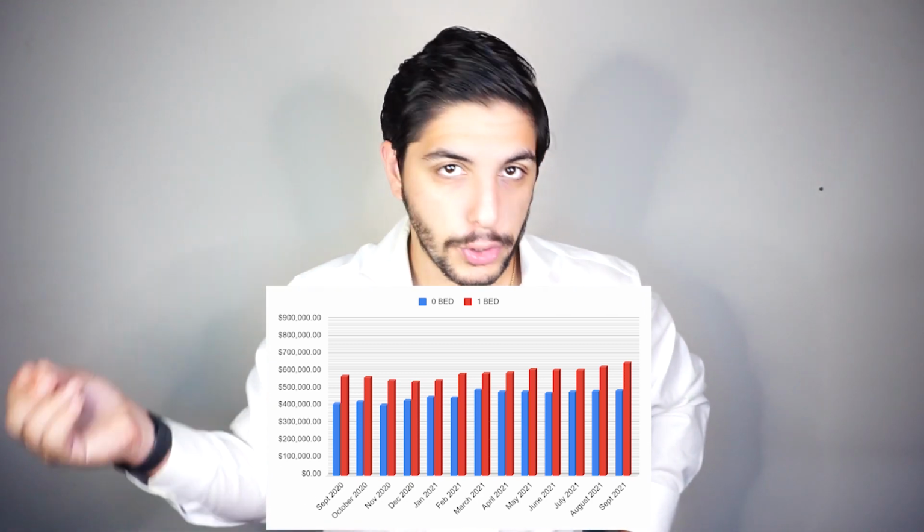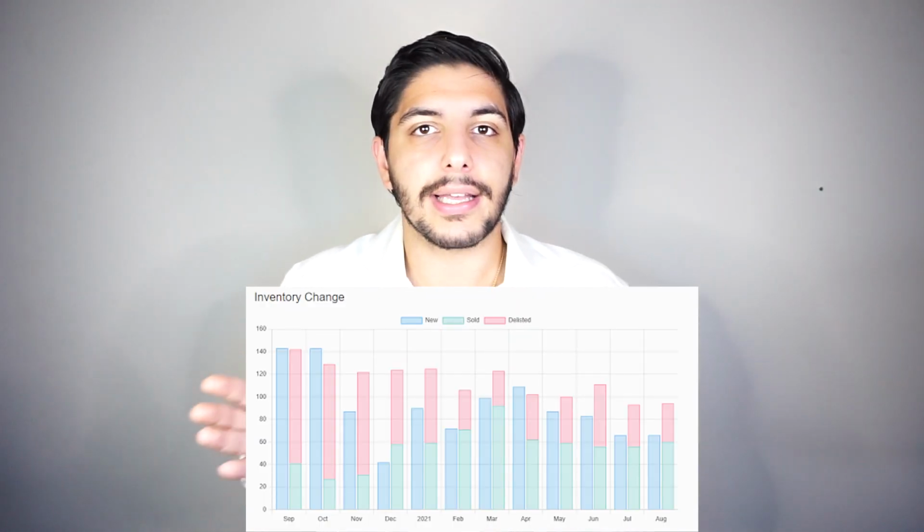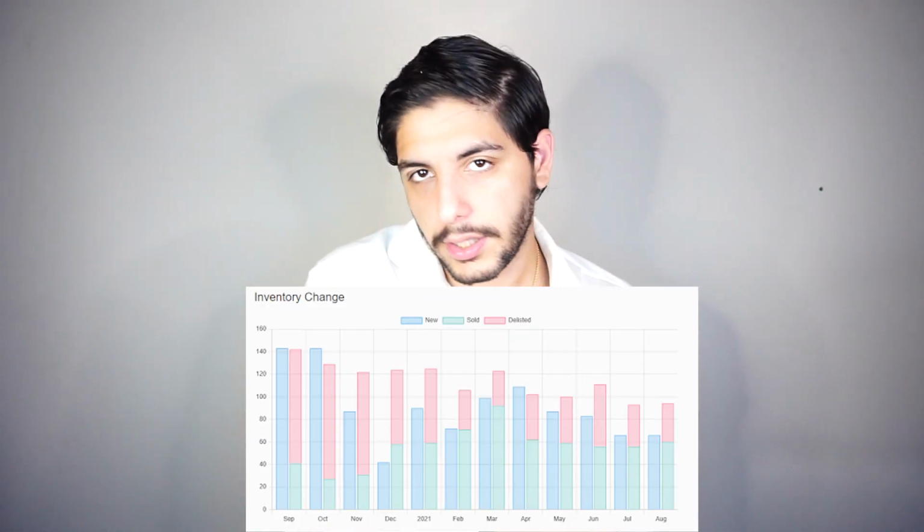Part of the slow appreciation problem we just discussed is the fact that the demand for studios is less, and that is evident by the fact that they stay on market much longer on average than 1-bedroom condominiums do, 2-bedroom condominiums do, and once again, so on and so forth. And then they usually get delisted a lot more than other condominium types.